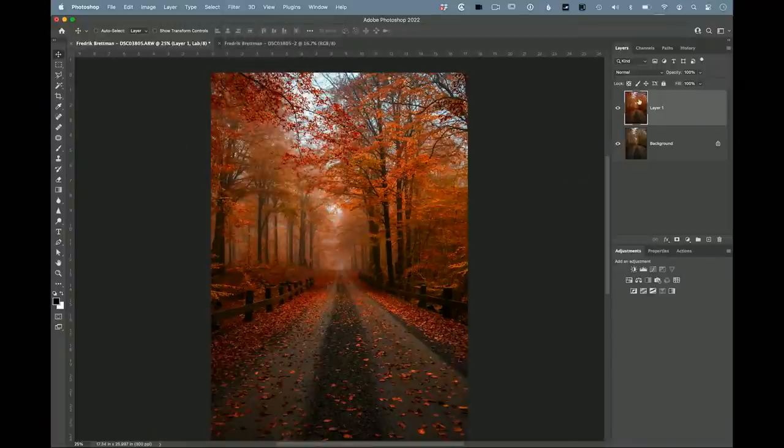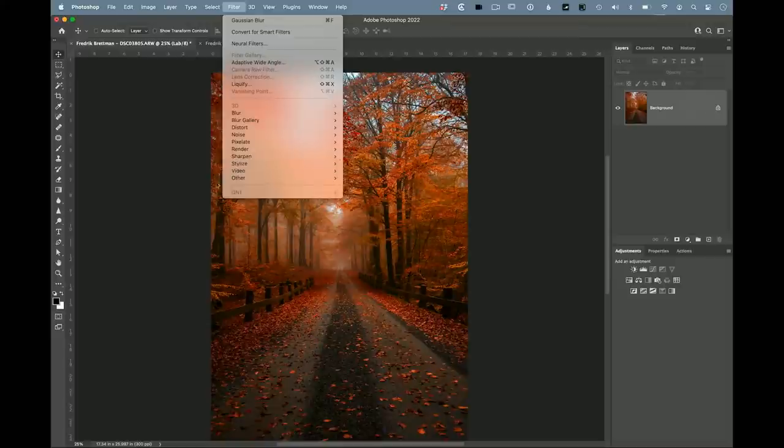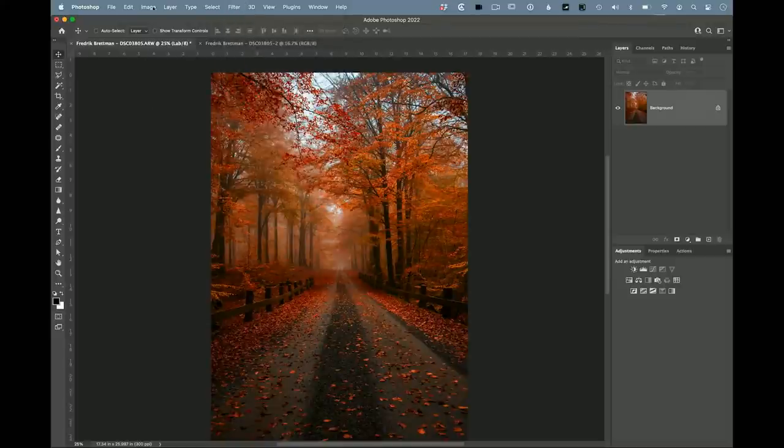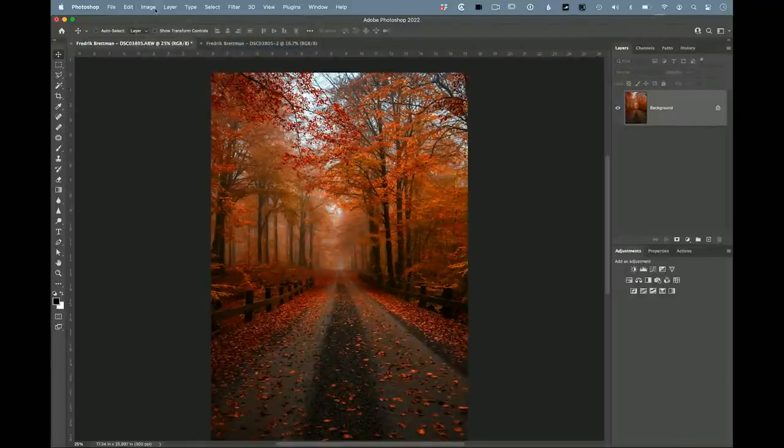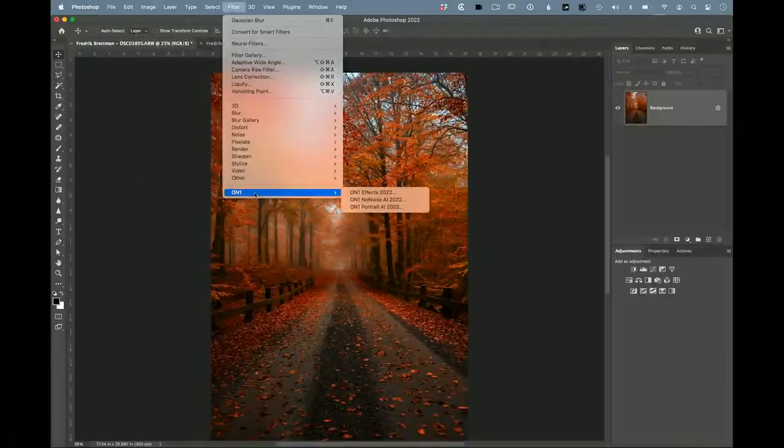Let's go under the filter menu under On1. Oh, hold on. It's grayed out. Why is it grayed out, Erik? Do you know? I don't know yet. Because I never switched back to RGB mode. Oh, yes. I'm still in Lab. Aha. All right, so switch back to RGB. That is one thing with that Lab trick you will always have to do, because you forget. Once you go to Lab, you don't get any of those filters.